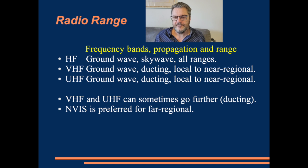Then you have UHF. UHF is good for local communications, and it's actually good for urban communications. VHF is probably better for the countryside, and it will do ground wave and ducting, and is good for local to near regional. And it's probably better to have a radio that does both VHF and UHF. But that would be a ham radio. Again, you'd need a license. But it's pretty easy to get, so don't dismiss it.